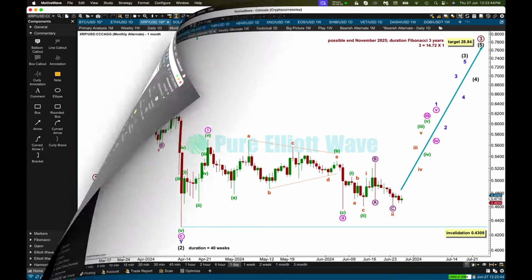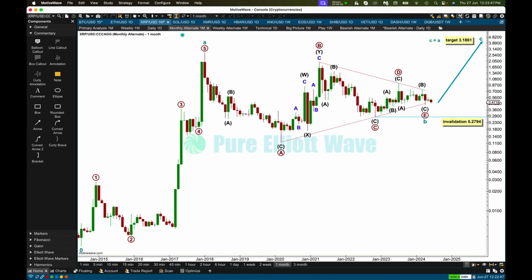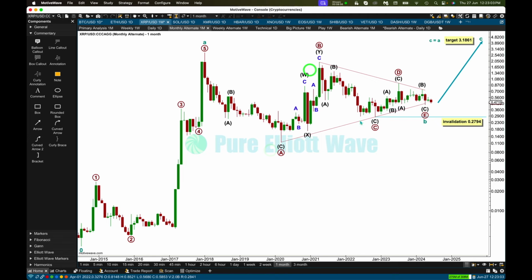Now my main alternate on the monthly time frame is this, still seeing an impulse up here, but considering all this big sideways movement as a triangle, because it really does look like a pretty good looking regular contracting triangle, and that's the most common type of Elliott Wave triangle. If this is correct, then the triangle has A, B, C, D, E, all complete.